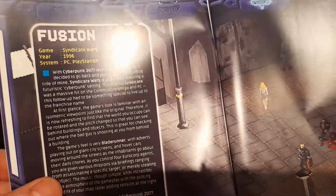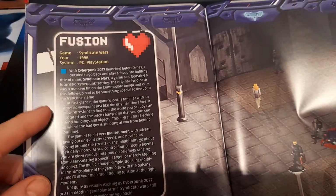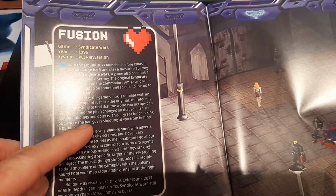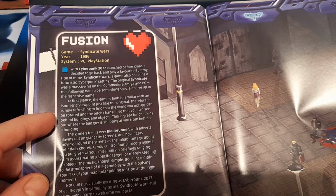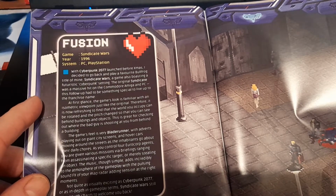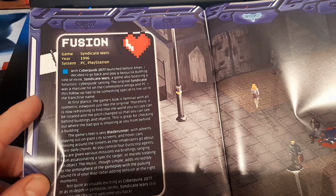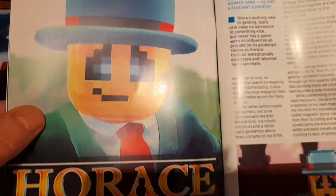I like these little Fusion Loves pieces. They just pick random games. Sometimes there's an anniversary attached, like this one for instance. It's about Syndicate Wars, which is 25 years old. If you want to feel particularly old, that does make me feel old. I remember playing Syndicate Wars on my PC. So I suppose also, as the article mentions, with Cyberpunk 2077 just having launched as well, it's quite a relevant game in that respect. So there's a little look back at Syndicate Wars.